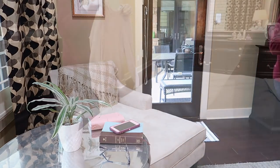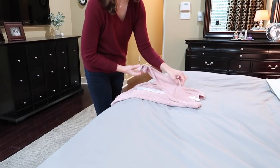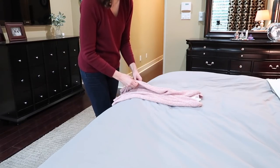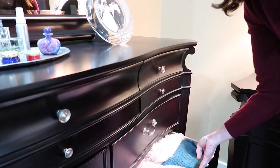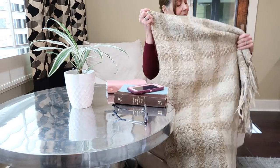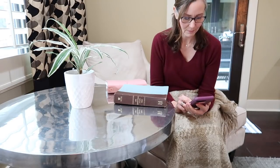Another question that I got recently was, do I ever leave clothes draped over the chair? And yes, I do. I try not to make that a habit, but it does happen once in a while. And I especially like to leave a sweater out and let it air overnight before I fold it up and put it away. So that's what I'm doing here. And I'm clearing off this chair because this is where I like to do my Bible study.